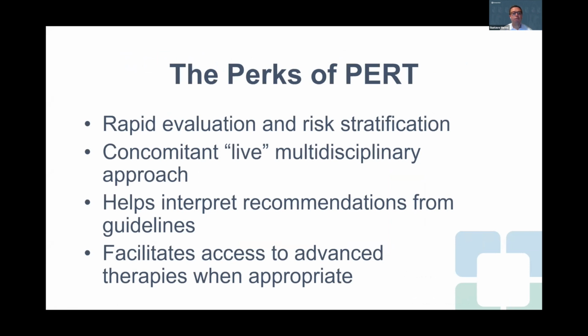So I think PERT teams do have a lot of perks. They're not without challenges, and we can certainly have a discussion about challenges in the Q&A session. But the perks are that they provide rapid evaluation and risk stratification. I think this concomitant live multidisciplinary approach is highly enriching. It's a lot of fun, and everybody learns a lot from the different disciplines involved. It certainly helps interpret and make more practical recommendations, integrating all these different guidelines.